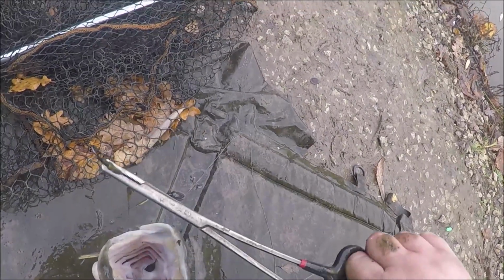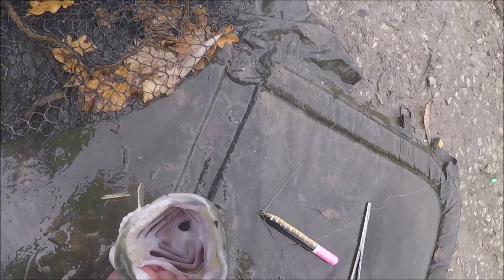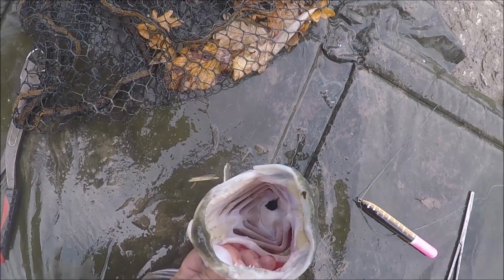And that is the fine lines of piking. Sometimes they're really well hooked and they come off, other times barely hooked and they stay on. A quick check down its mouth to make sure there's no tackle, and as you can see there, for anyone new, have a look inside the pike's mouth.